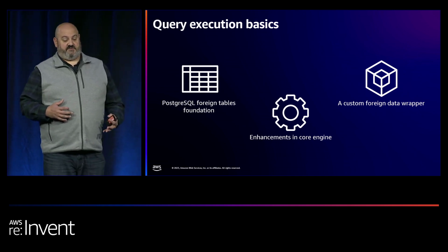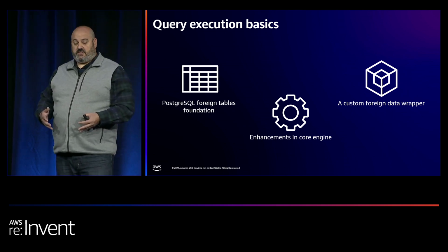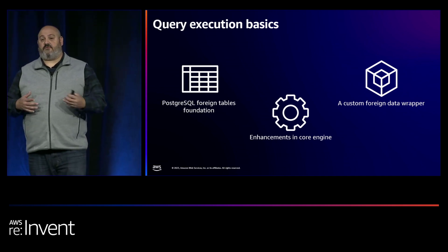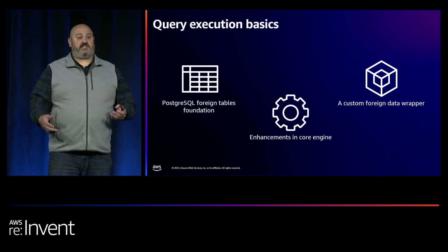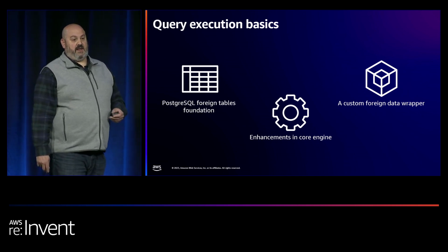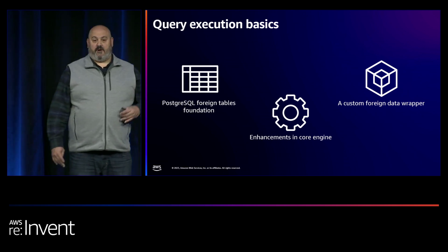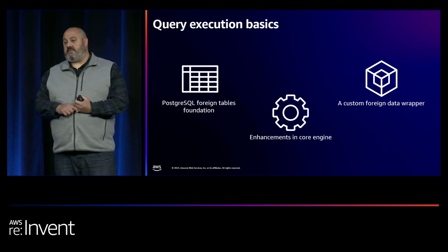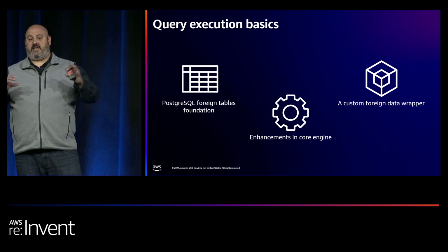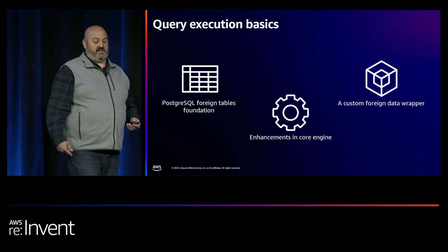But there's limitations in foreign tables, and so we did a lot of enhancements inside the core Postgres engine in order to get past those and to give us the sort of performance, scalability, and features that we wanted in this offering. So then we tied it together by writing a custom foreign data wrapper that built on all of these, and that foreign data wrapper integrates with the time-based transaction system. It integrates with the fully managed shard group concept with our view of topology, who's in and out of the cluster, the shard splits, things like that, and numerous performance optimizations.